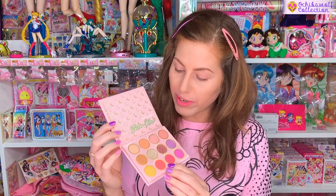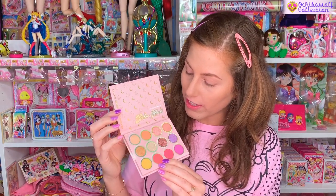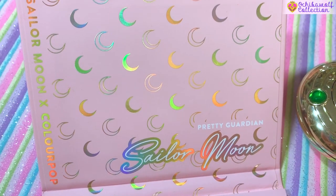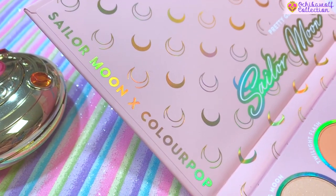So right as you open it, we're going to have this little plastic insert that keeps the pigments from falling out. It doesn't have a mirror on the palette, unfortunately, but it does have the crescent moon pattern all throughout the top.